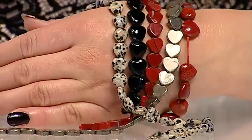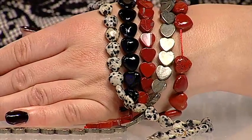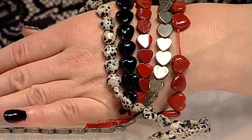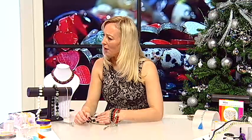Dalmatian Jasper. I love it. Aren't these great together? They'd look so cool in some earrings. They'd look so beautiful. I'd like to see that with black wire. Yeah. Black wire earrings would be lovely. Yeah. I don't use enough black wire.